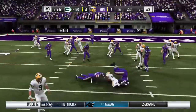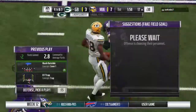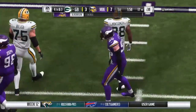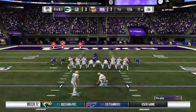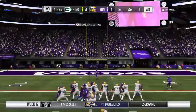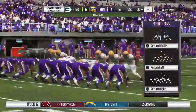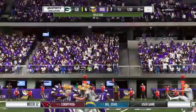Now the first carry for Ty Montgomery. And this play gets blown up. They'll lose yardage back at the 17. This will be a 2-yard loss on the play. And that'll bring up 4th down. And Crosby puts it through, and they'll get it back within a point at 7-6.